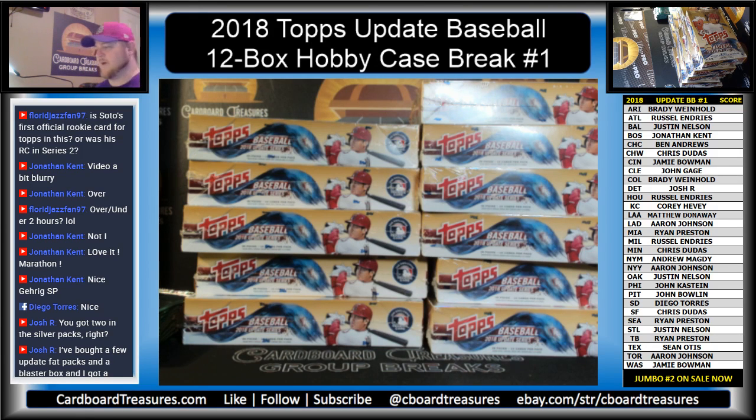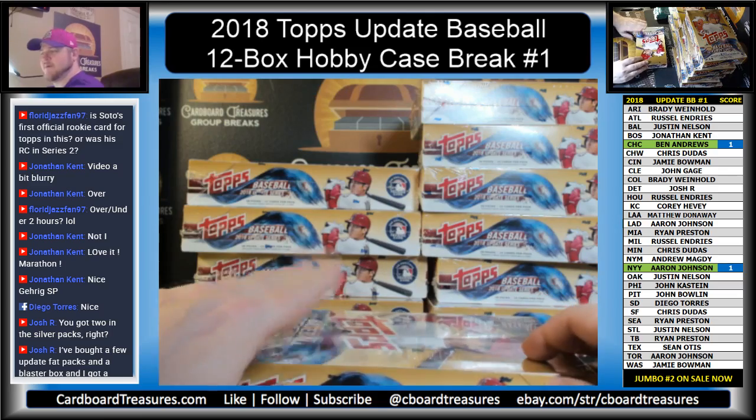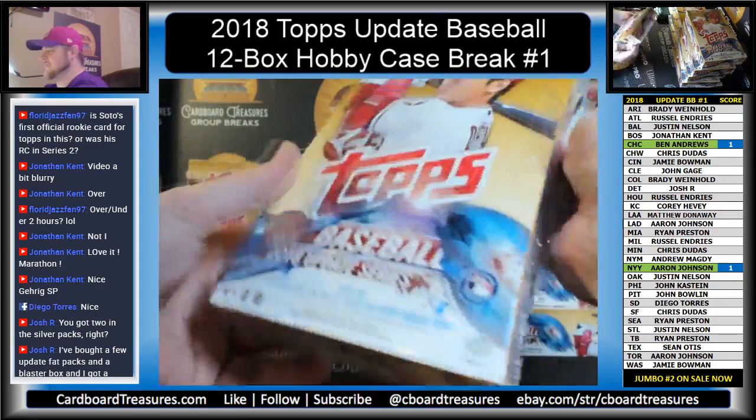Guys, we didn't have anybody watching over on Breakers, so I'm going to take that off my second laptop there, not run my battery down. We had Cubs Yankees in that box. Ben and Aaron. All right, here we go. Box two. I'm not doing a silver pack on this one to make up for doing the two packs for box one.